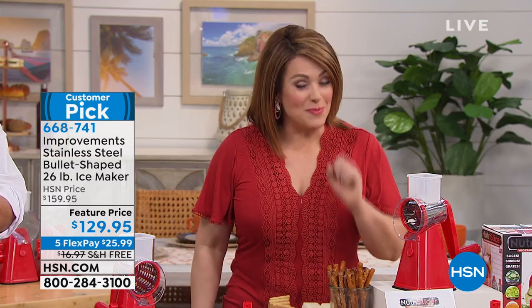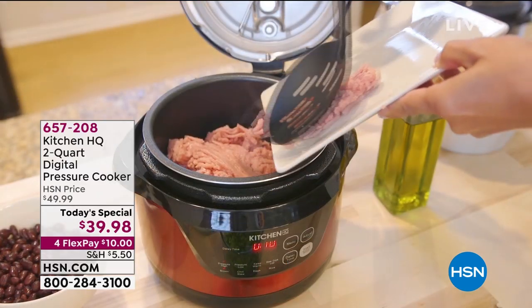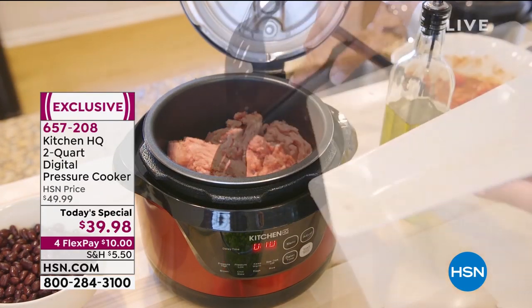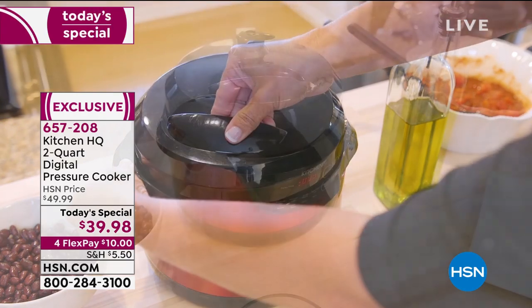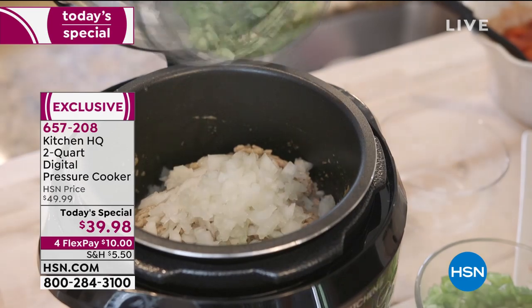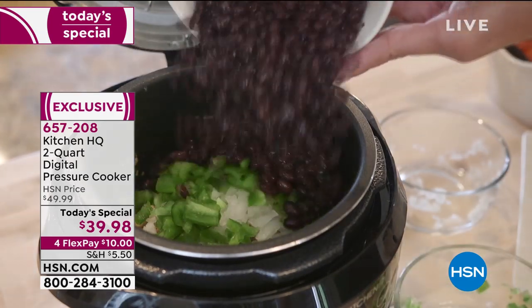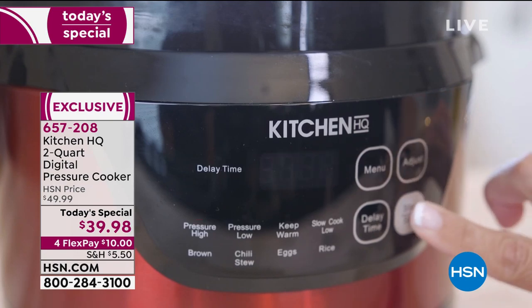We also have another look at our today's special. And if you want to cook and prepare delicious, yummy meals that feel like they've been simmering away for hours, we've got the most amazing pressure cooker. You know why? Because you asked for it. You wanted that perfect size. This is that 2-quart size, that 8-cup capacity.